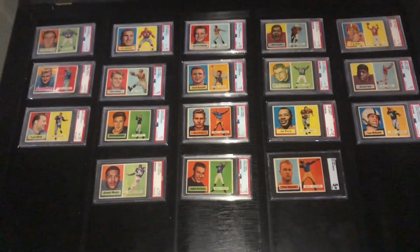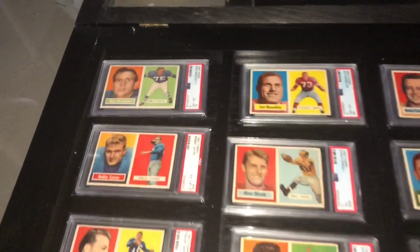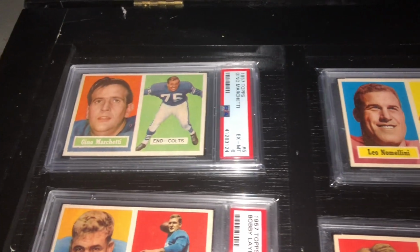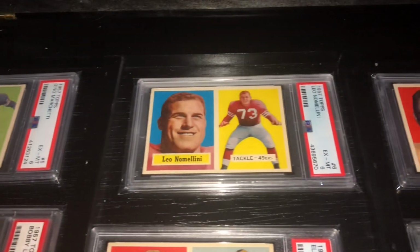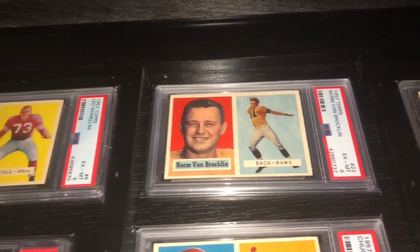Really one of the most important football issues ever made. It's got a lot of great rookies in the set, such as Johnny Unitas, Bart Starr, Paul Hornung, Dick Night Train Lane, Tommy McDonald, Raymond Berry. You're going to see those cards in this video.